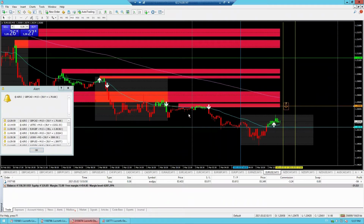This is the day break. Here's the overnight session, and here's where the money zone starts. And these two lines over here are our contra trend zones. We're not quite there yet. That starts at 8 o'clock to 10 o'clock East Coast time, and we can keep an eye on that.